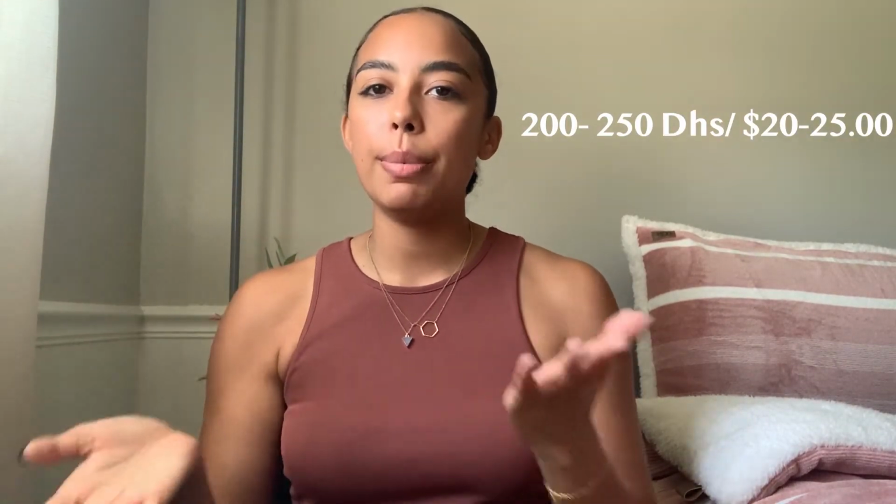So for our 4-hour trip with the city bus, it was 50 dirhams, $5. But with CTM and Supratours, which I still would recommend taking over the other bus, it is going to be $20 to $25 for that ride. So just keep that in mind.